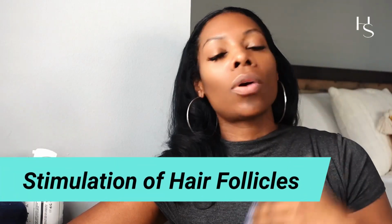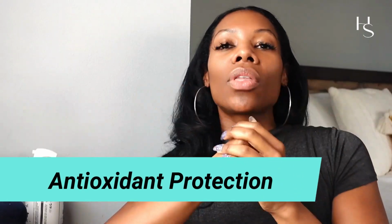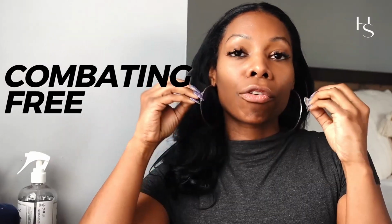Also, like I said, it's going to promote hair follicle activity and potential hair growth. It has antioxidant protection in it. You guys know that I love antioxidants. Antioxidants are the goal for treating, managing, and combating free radicals. Free radicals are compounds that are released in the body due to stress and other negative things. This is the best analogy I have for free radicals.